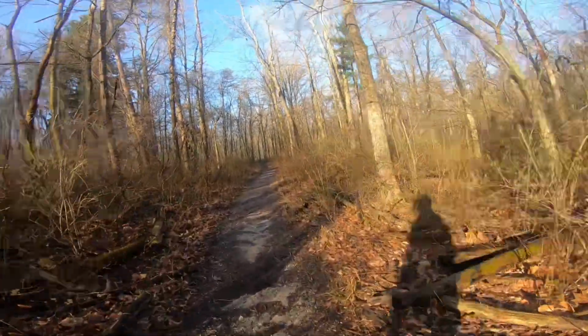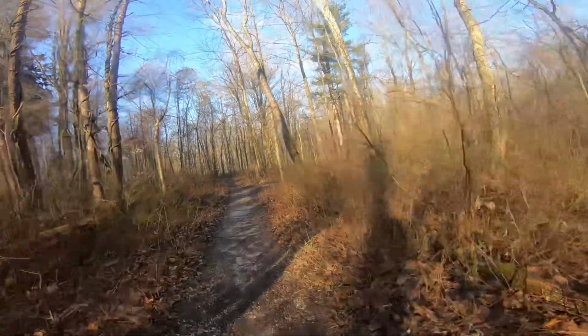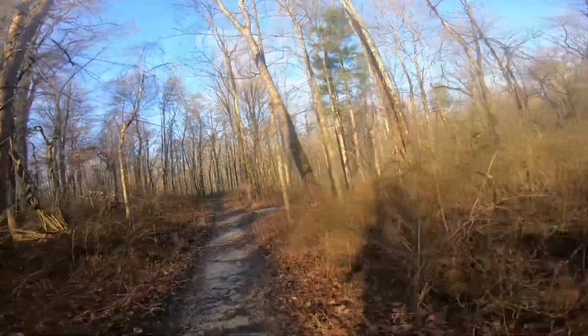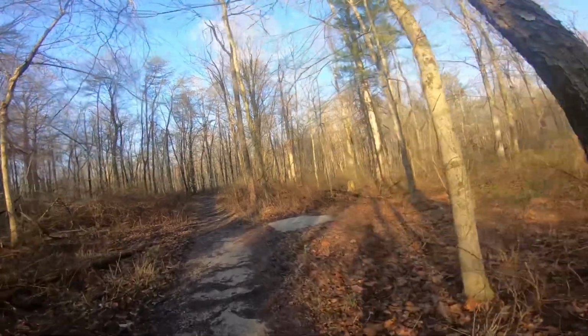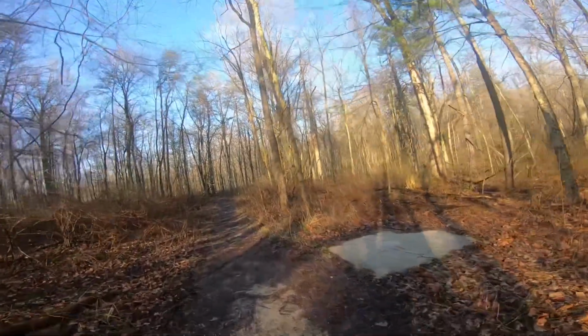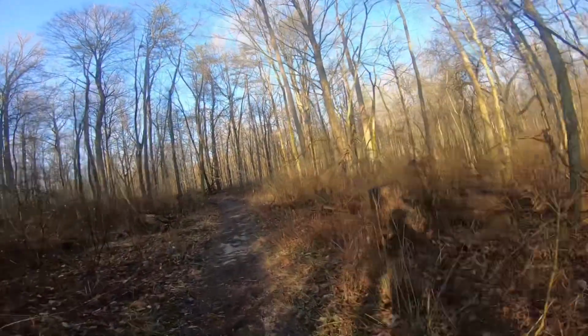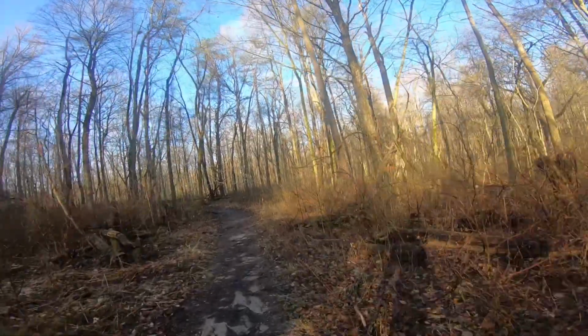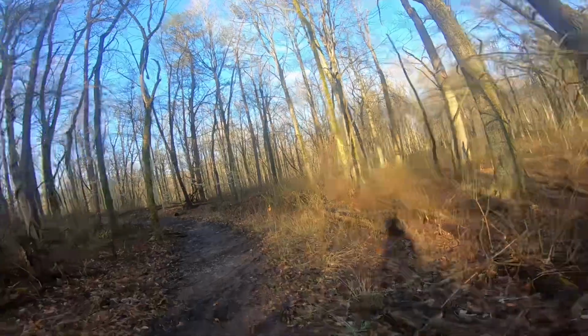But there's a lot of people out here, no matter how muddy it gets, because we've just gotten rain for the past few days. And everyone just gets out here because it's the best trails that we have in the area. There's not really much else other than this. So like I said, it's going to be about 7 miles that I'm going to do today.